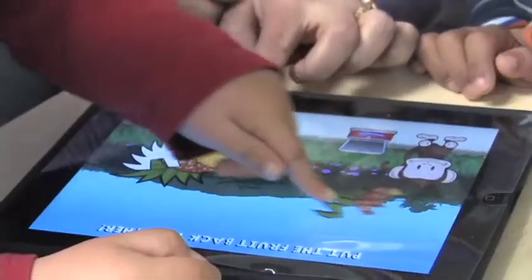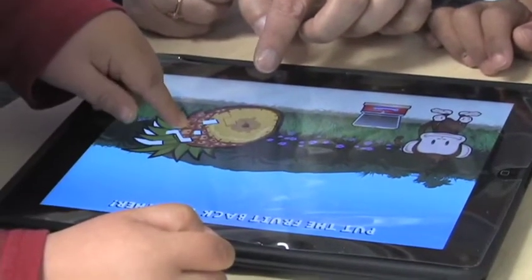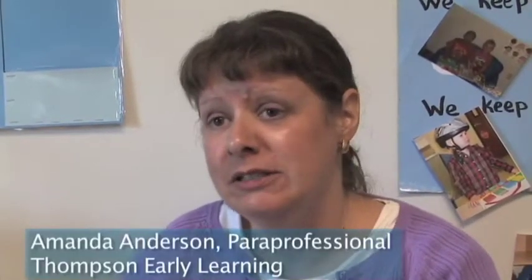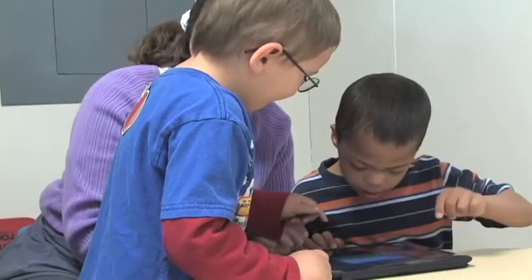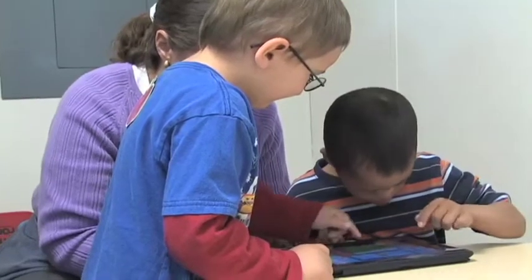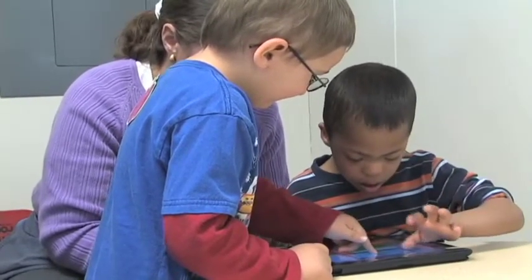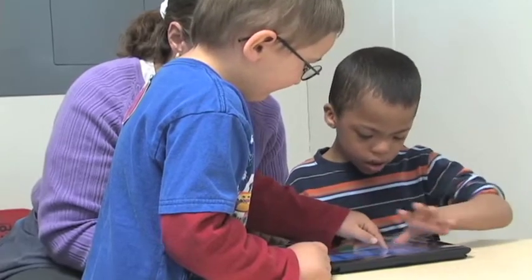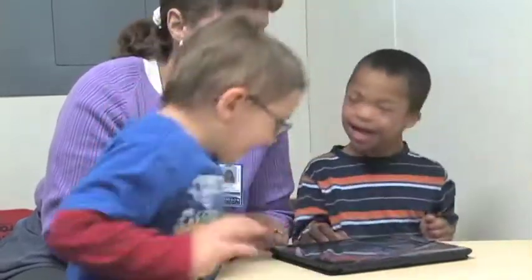One of the things we're doing with the iPads is using them in a very intentional way with children who are on the autism spectrum or who have low language. I think the iPads have been a fabulous asset to our classrooms. We use them with skill development and as motivators. There's a lot of different games with a lot of different skills that you can work on. We use them every day in the classroom, and they just are a great learning tool for us.